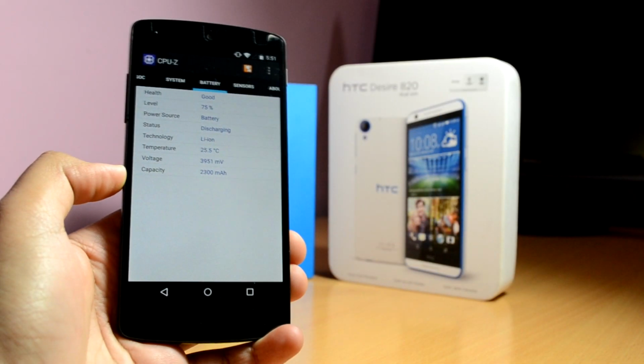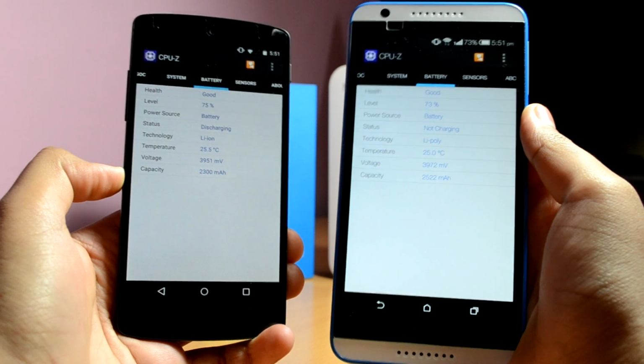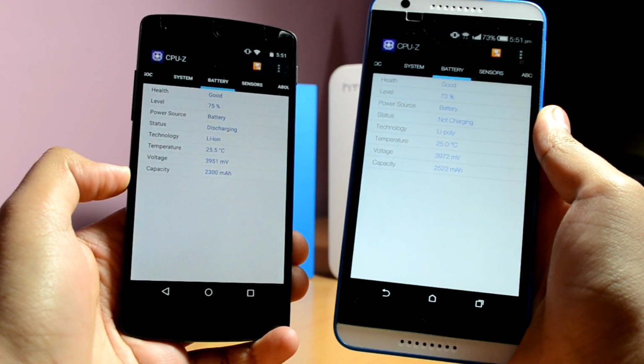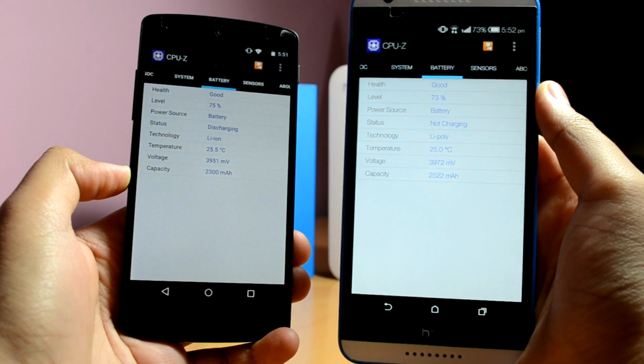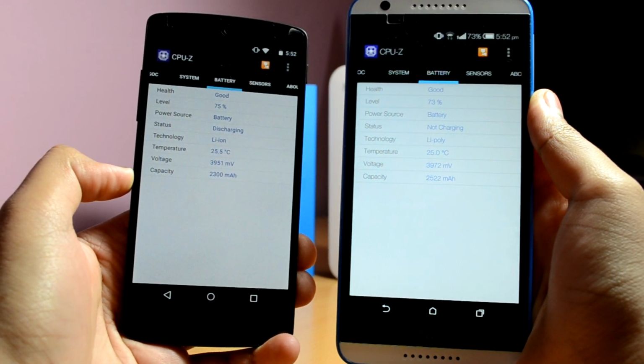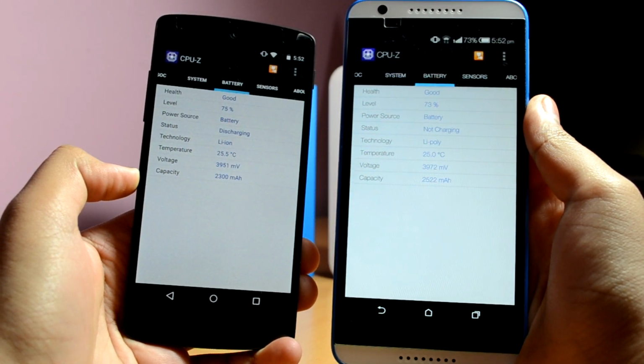Next is the battery backup. So the Google Nexus 5 is powered by a 2300 mAh battery, while the HTC Desire 820 runs on a 2600 mAh battery. Both of these devices are almost the same in terms of battery backup, since the HTC Desire 820 has a large screen, thereby consuming more battery, counting to the extra 300 mAh battery power.